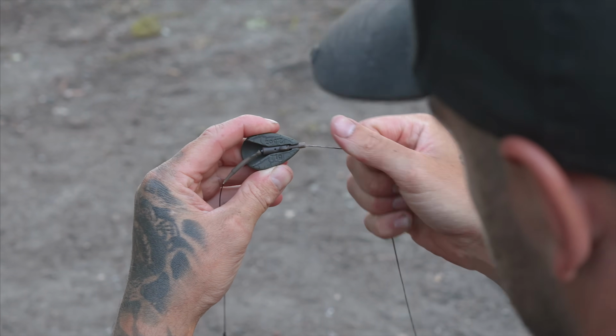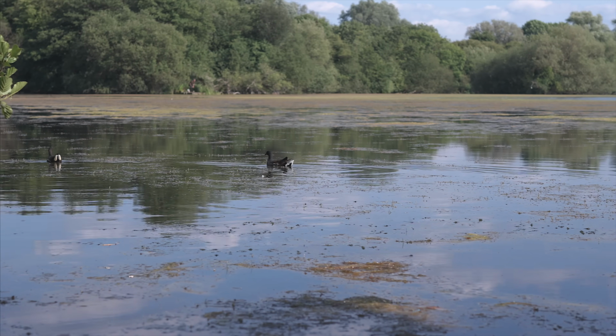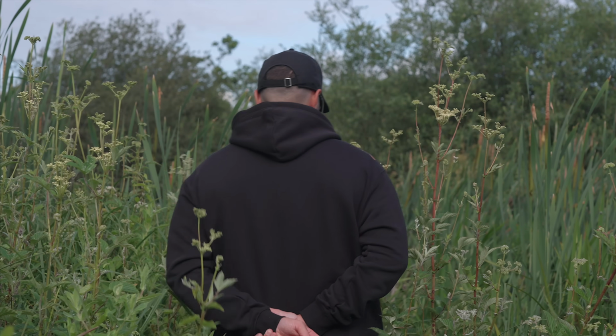It is heavily weedy at the minute at Thorny because it hasn't been cut back yet. So I'm kind of thinking that we're probably going to have a bit of a challenge on our hands. But for now, let's go and find some fish and get some rods out.